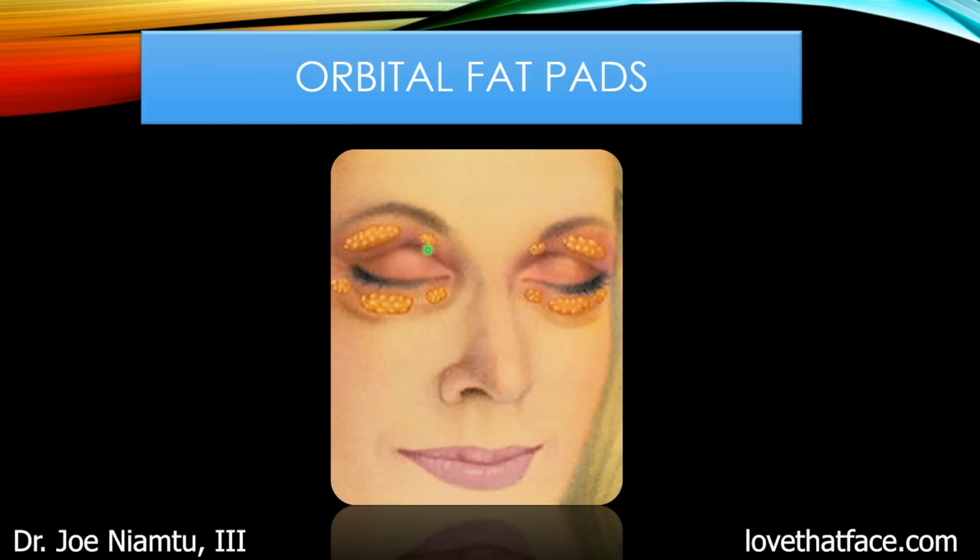Now, in the upper lid, there are two fat pads, a medial and central. In the lower lid, there are three fat pads, a medial, central, and lateral. This is not exactly the same in every patient, but in most people, we have two fat pads on the upper, three on the lower.